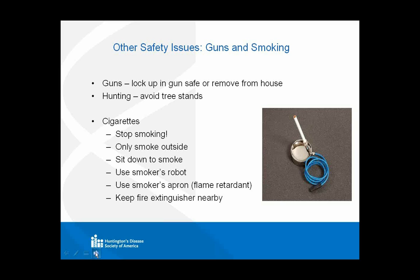When it comes to smoking, the obvious advice we give is to quit. If, however, that isn't an option, here are some guidelines for optimizing safety with cigarettes.